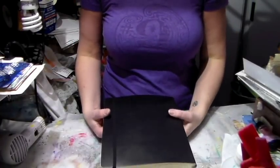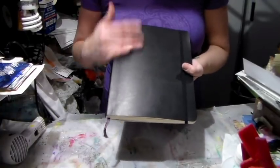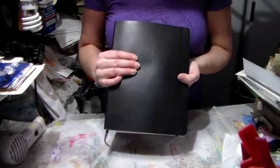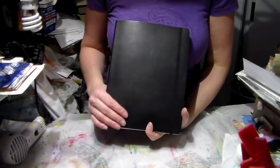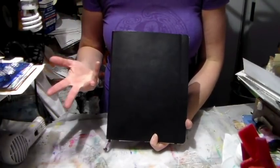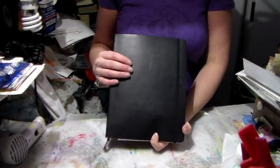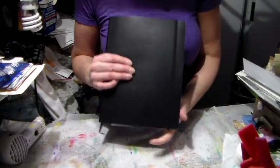One thing that I learned is this size is way too big for me. I don't like journaling in that big of a space. It's just too much to write on. I could divide it in two, but then it's kind of an in-between. So I think I'm going to be happier with the other size that I got.